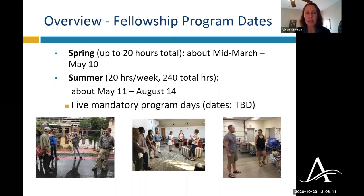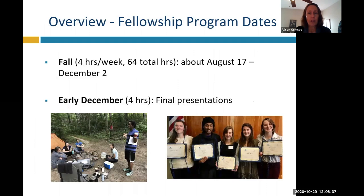You're expected to give 20 hours a week during the summer working on your applied research project. And there are program dates where we go and visit each of the community partner organizations, either in person or virtually. These are some photos showing past program days. Those are determined based on whoever the partner organizations are that year. And there is a small fall expectation, about 4 hours a week, where you're writing up your results from your research project. And then you present at the undergrad research symposium in the fall. And then we have a celebration and you get a certificate.